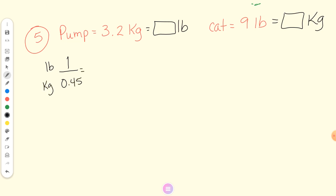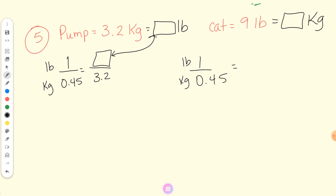Okay, I'm going to set that same thing up over here. 1 over 0.45. Okay, and we know the pumpkin weighs 3.2 kilograms. So I need that number to figure out the pumpkin's weight in pounds. Over here, I know the cat is 9 pounds. So I would have to figure out that number to find the cat's weight in kilograms. Carter, which of those is easier to solve and why? Which one and why? 2 questions.